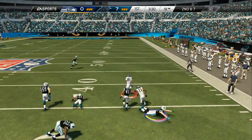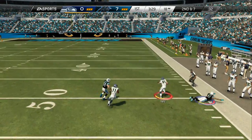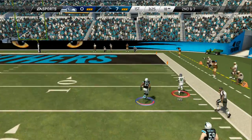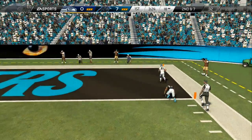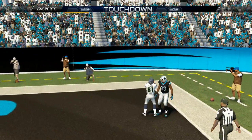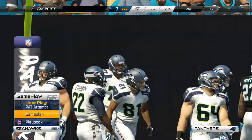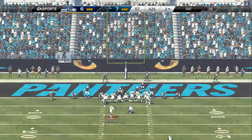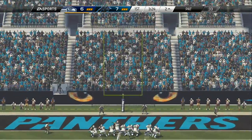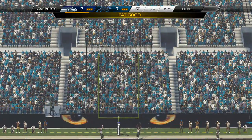Russell Wilson connects with Golden Tate. He's got some daylight. No one's going to get him now. The 20, the 10, touchdown. Well, that score ties the game up. Now on the defensive side, you've got to come out there and take advantage of this feeling you've got going now and get the football back for your offense. Add the extra point. The kick is good.